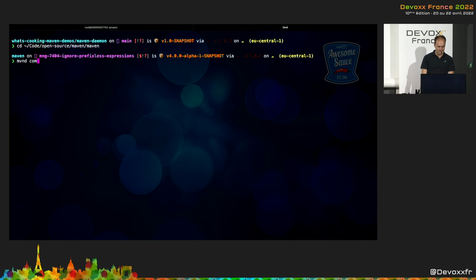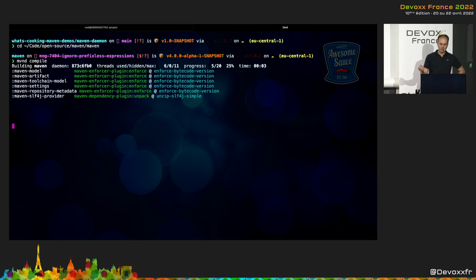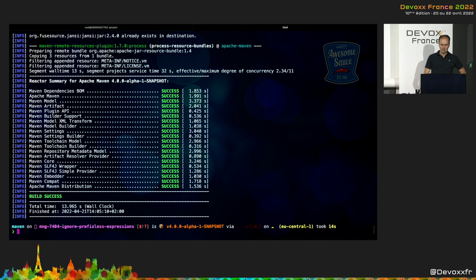Living on the edge. I'm going to run Maven decompile, and now you see the multi-threaded build by default. There's more than one module, so it can actually run more than one thread at the same time. I'm not getting cluttered output. It's just saying, hey, this thread is working on that part of the project. And it takes 13 seconds.